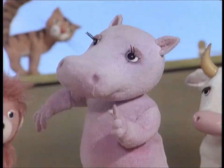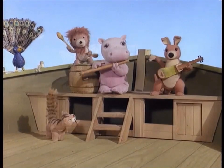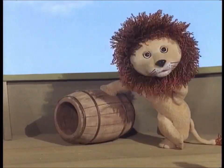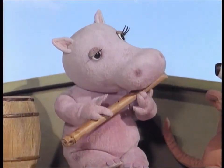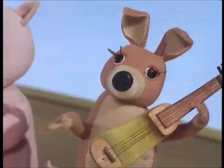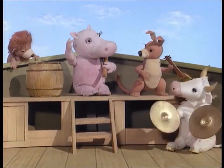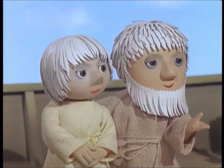"Music, that's the thing," said Hippo. A one, a two. Out came Mrs. Noah. She was so pleased she started to dance. They all laughed. "That's better. I'm so pleased the animals on our ark are such clever animals," said Mr. Noah.